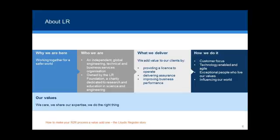And the fourth element, which is really a new element to us here at Lloyds Register, is really influencing the world we're in. So we now have a much clearer focus on talking to governments, talking to major organizations about how, as a world, we need to develop to become a safer environment for us all to be in. We do this through 3 core values. So they are: we care, we share our expertise, and we do the right thing.